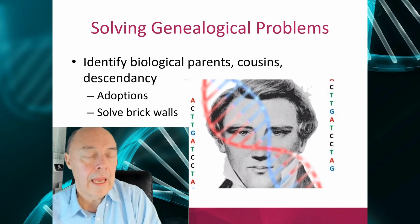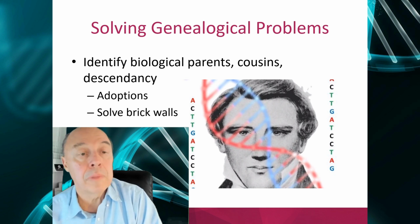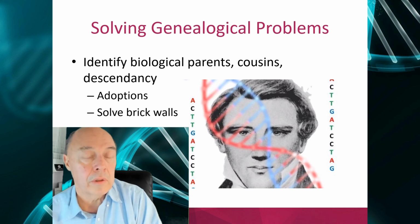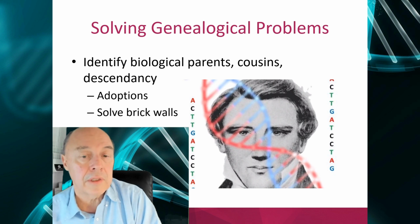Using DNA, your ancestral migration, your health traits, medical propensity, using chromosome mapping. These are many tools to help genealogy, not replace genealogy, but to help prove your genealogical research. The genealogical research itself is still very necessary, but one helps validate the other.